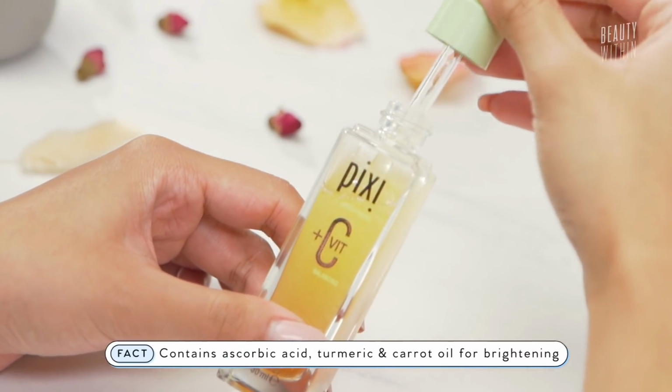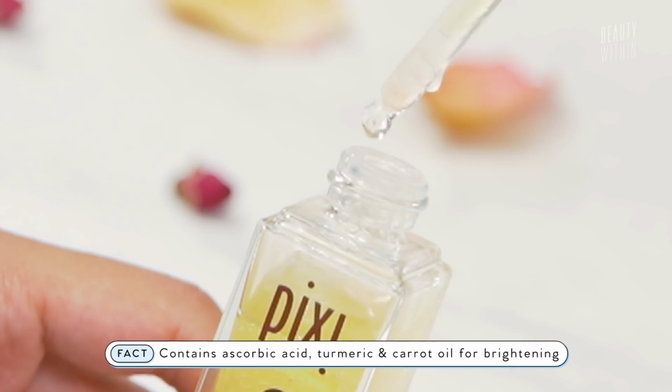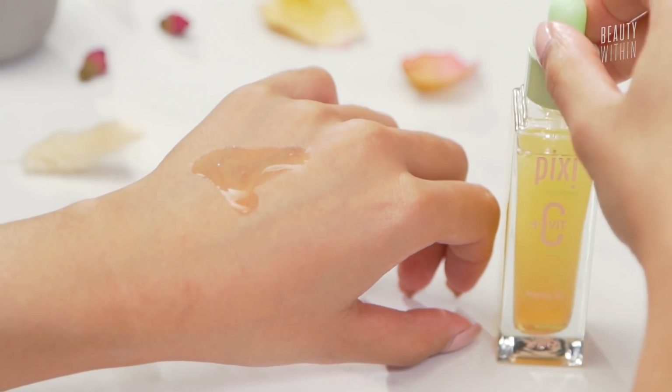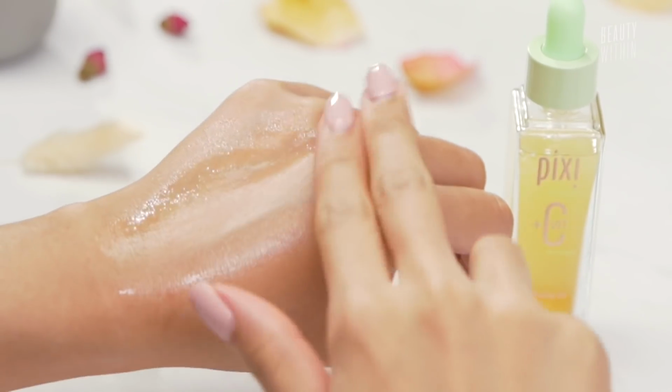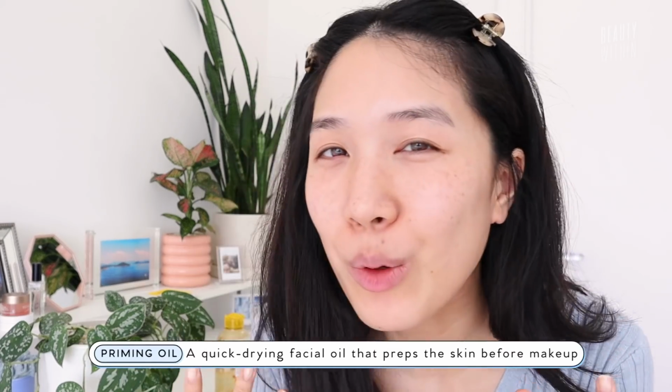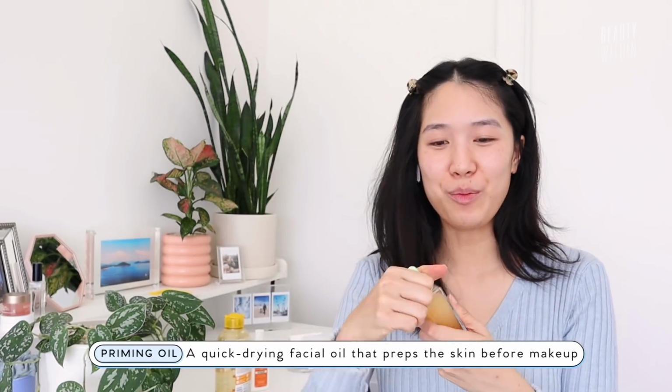In here, there's ascorbic acid as well as turmeric, which is high in antioxidants. And there's also care oil, which helps replenish and hydrates your skin. So it's like a priming oil that'll be great to apply before makeup afterwards. After we're done, after Fel flutters away, I'm going to put on a light layer of CC cream just to see how priming this priming oil is. So I'm gonna put it on really quickly.